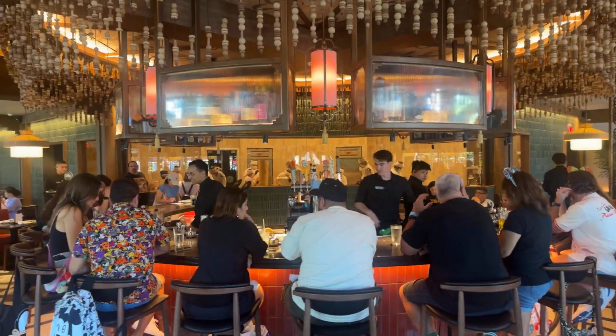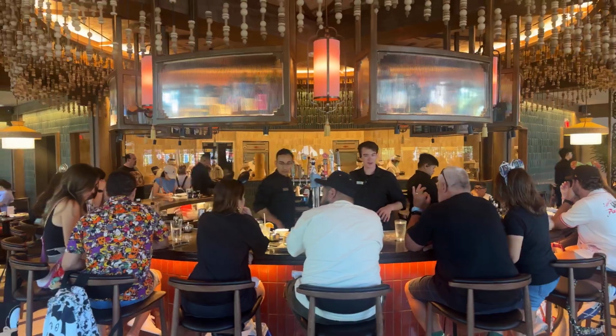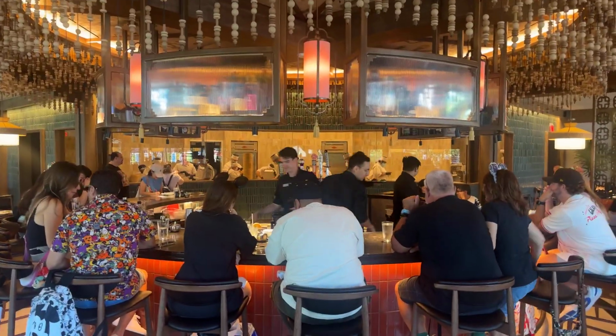Alright, here's a little shot of the interior. Very nice, open, bright, nice bar area. You can't smell, but the smell is pretty good. And if you look in the back, you can see the open kitchen.